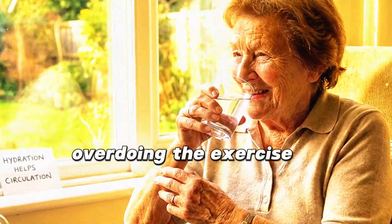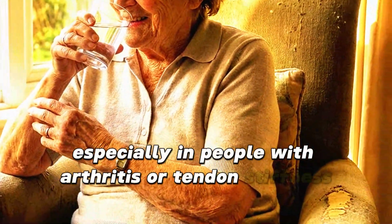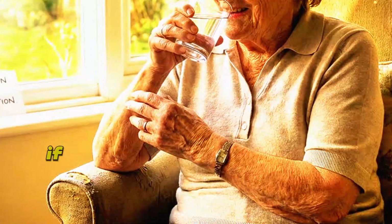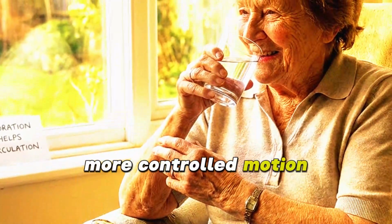Overdoing the exercise is another trap. More is not always better. Excessive repetitions can fatigue muscles and irritate joints, especially in people with arthritis or tendon stiffness. The goal is gentle, repeated activation, not exhaustion. If your calves feel sore rather than pleasantly warm, reduce volume and focus on slower, more controlled motion.